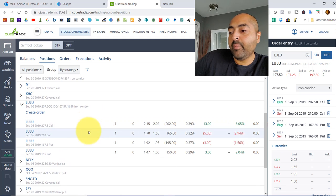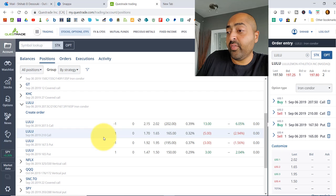So the reason I placed this trade is because yesterday I was just closing trades early, but I didn't make any new trades. So I felt like I had to make a trade. Like the market went up, something has to be done. There was so much movement, something has to be done. All I was able to find was this Lululemon trade.